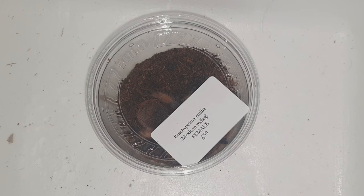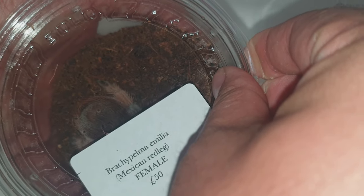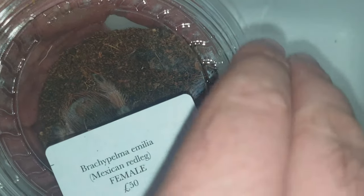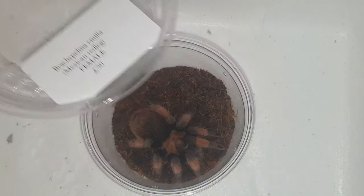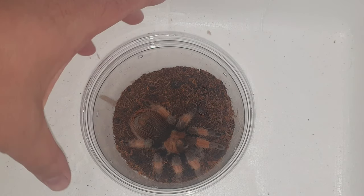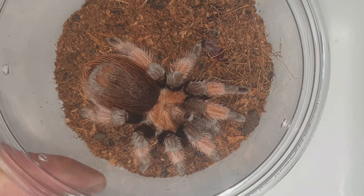And last but not least, I managed to find this bit of a find really, a fully grown adult female Brachypelma Emilia for £50. Now I managed to sell a few of my little OBTs and a Caribena Versicolor and my little tiny Brachypelma Hamorii, and this obviously then paid for this female. But look at the size of her, she's a decent size. I can bring her up to the camera a bit more. So yeah, she's a good size.